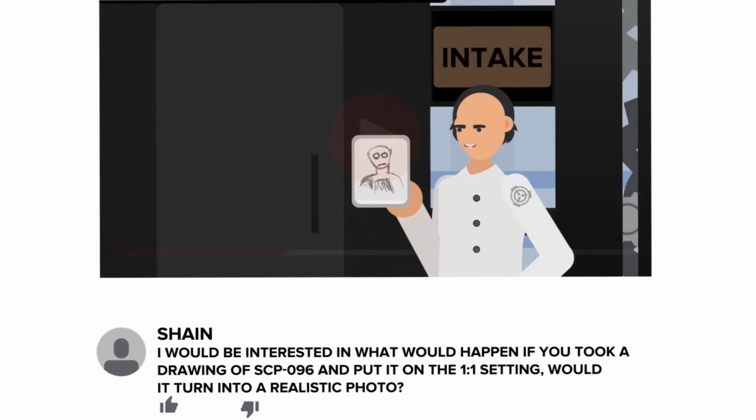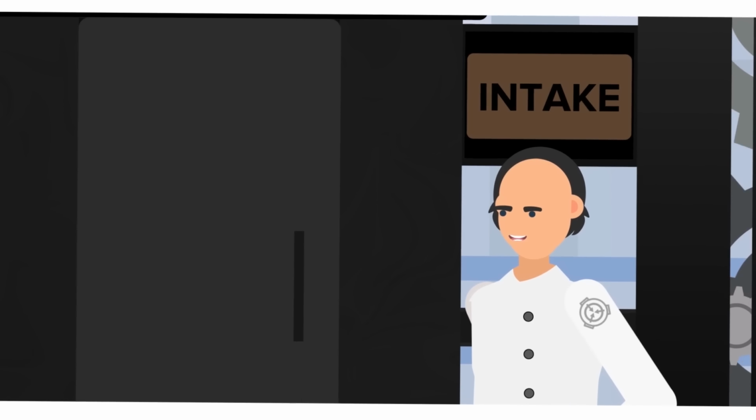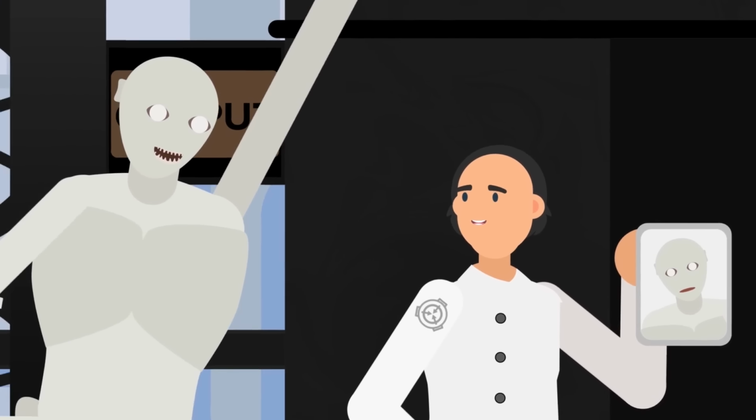Shane said, "I would be interested in what would happen if you took a drawing of SCP-096 and put it on the 1-to-1 setting. Would it turn into a realistic photo? And if yes, then could this trigger the Shy Guy to attack you? I would also check this the other way around to see if you could get a pic of SCP-096 that doesn't activate his killing spree."